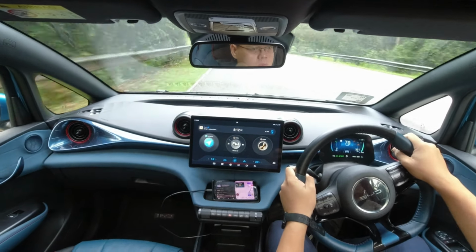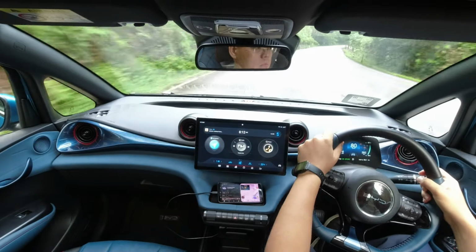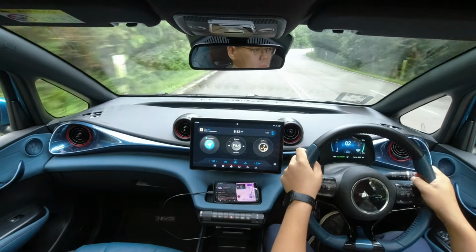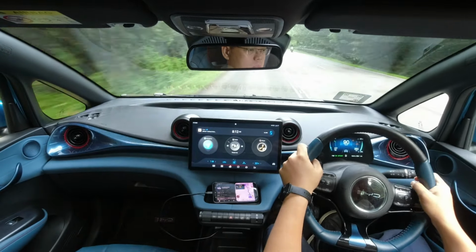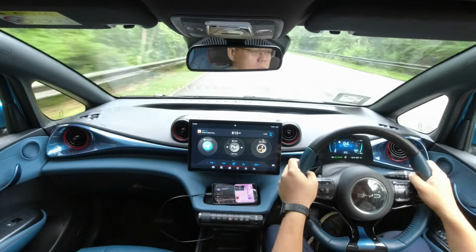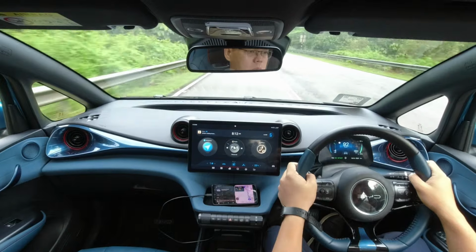However, I have noticed a minor inconvenience. The lane centering system requires deactivation every time the vehicle is started, which can become tedious over time. Fortunately, this issue could also be resolved with a simple software update. Despite these minor considerations, let's take a closer look at the safety features and driver assistance systems offered by the BYD Dolphin.